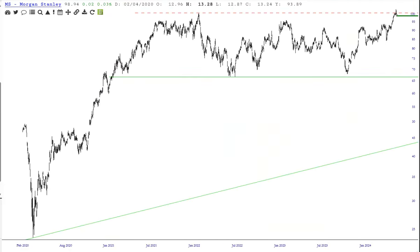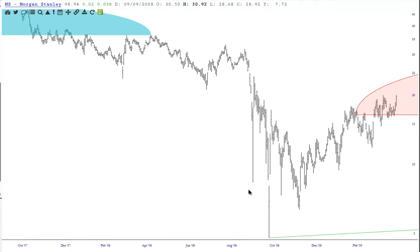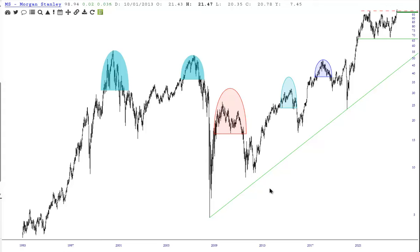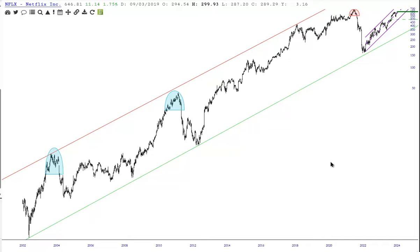Morgan Stanley, range bound, way at the top of its range. Financial crisis should have bankrupted this place. The stock went down to what? $4.80. It's approaching 100 now. Unbelievable. MSCI, nice top and a trend line failure on that one. MSCI Inc., very, very good looking.